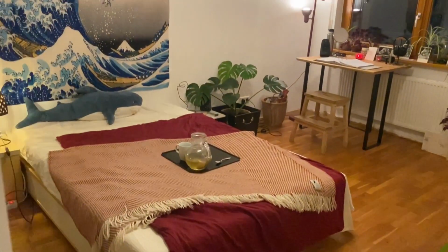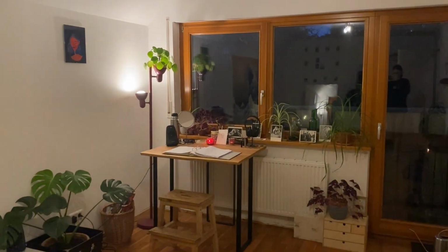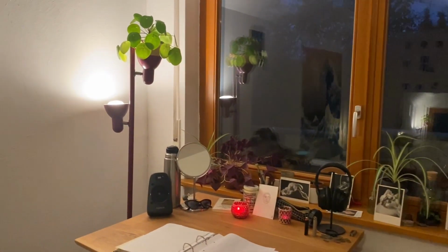So this is how our room turned out. Like I said, we didn't want to change that much. We just wanted to add a few things and rearrange a few things. And we also added a lot of candles to make it look cozier.